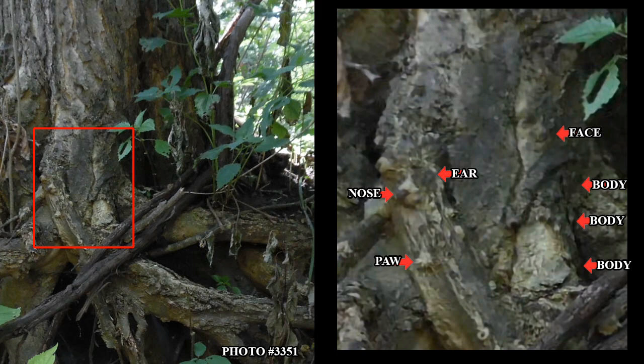On the left, the ear, nose, and paw, we have a dog. And the dog looks kind of like a basset hound from the coloring and the size of the nose and the size of the paw. But we don't always just get fairies that are people-like. We sometimes also get animals, and we do have a portion of this dog that was faded into the tree, just like the fairy.